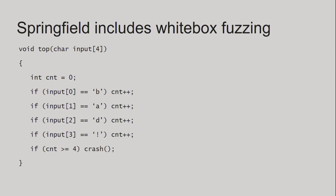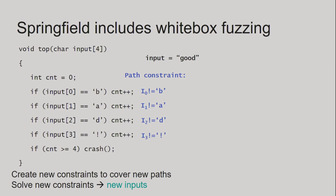We have the ability to run this program on an input, maybe the input GOOD, and we can actually record what the program is doing to that input. We can actually check and say, hey, it compared the first byte to B, the second to A, the third to D, and so on. We can actually write down all of the constraints that have to be true about that input in order for the program to go down this particular path.